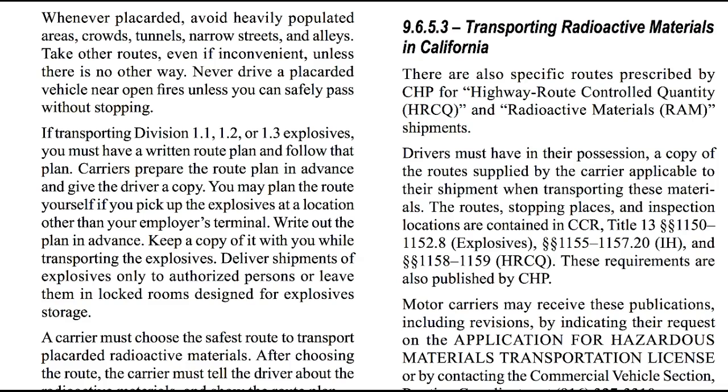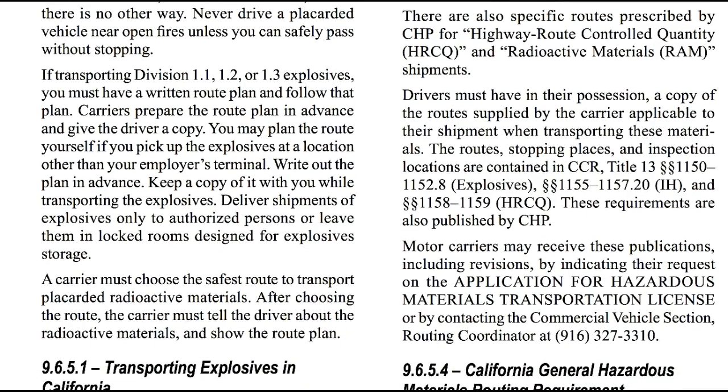Now, transporting radioactive materials in California. There are also special routes prescribed by CHP for highway route controlled quantity and radioactive material shipments. Drivers must have in their possession a copy of the route supplied by the carrier applicable to their shipment when transporting these materials. The routes, stopping places, and inspection locations are contained in CCR Title 13, 1150, 1152.8.